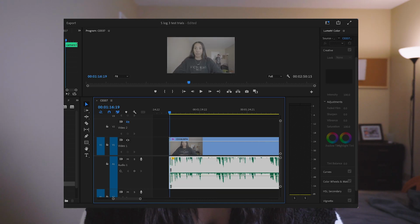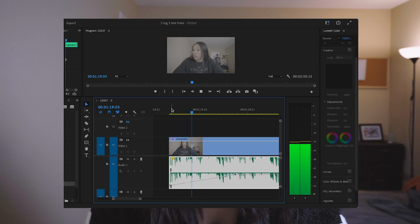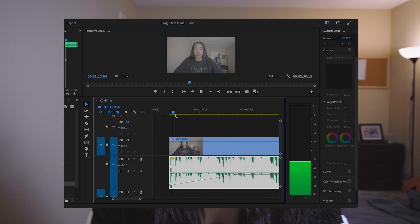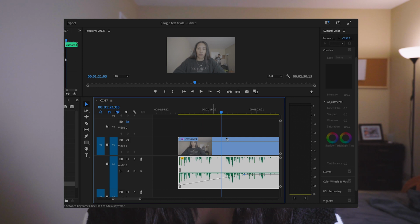What I actually like to do is add keyframes. I find it is more manageable and more what I want. I can control it more. So with keyframes, as you can see, you can add two and bring one of them down at the beginning, and then one of them up to however high a level you want. See? It's just getting louder and louder. So that's what I like to do when it comes to volume and fade in and fade out. It's the same thing at the end when you're fading out. It's just the opposite.